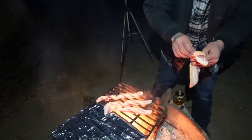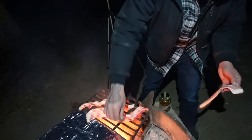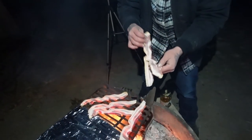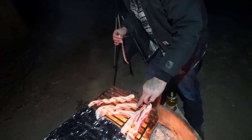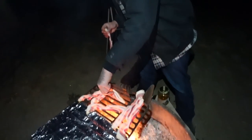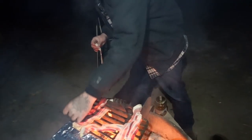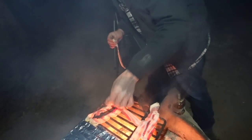Ooh, smoke right in my face. Perfect. That's what you want. That's the good stuff. I probably didn't do this right. I mean, is there a wrong way to do it? No. Look at that. That's the wrong way. Okay, I guess there is a wrong way to do it.